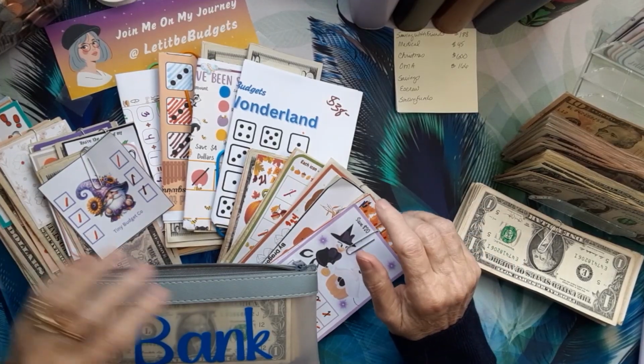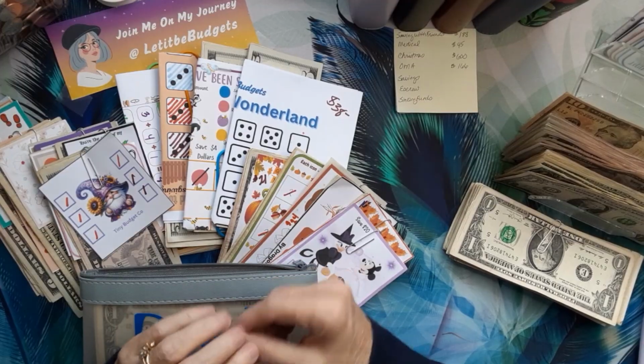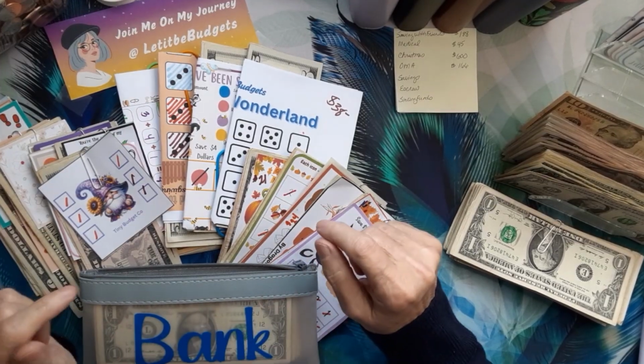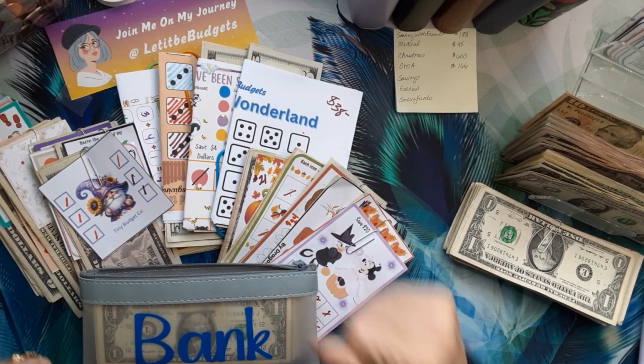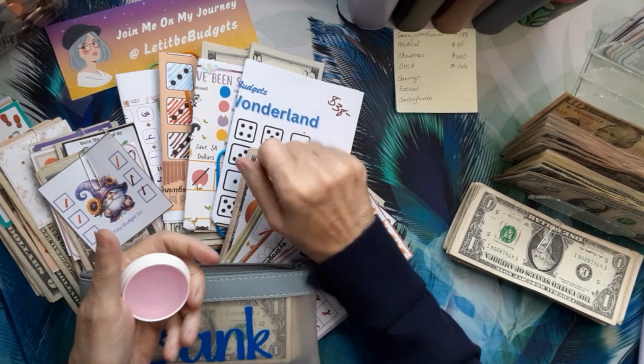Today I'm going to be going through my monthly savings from completed challenges. So I think we'll just start right here. I'm going to put some of this on because I'm going to be dealing with some money.